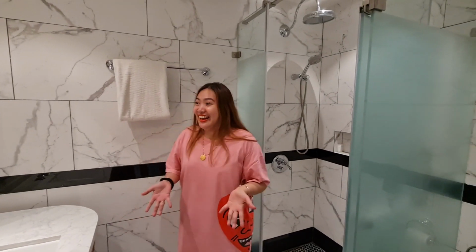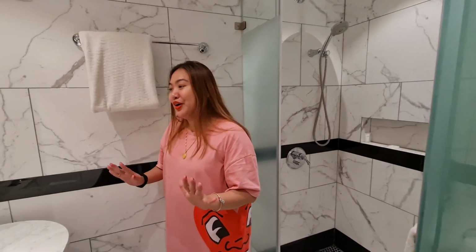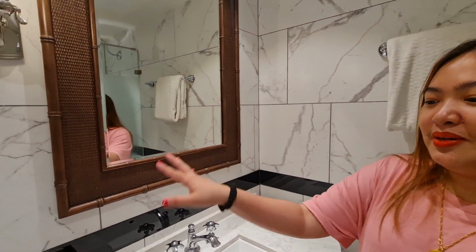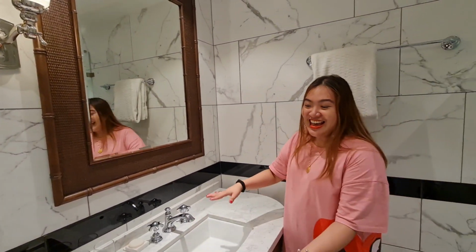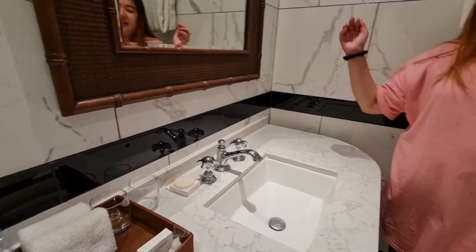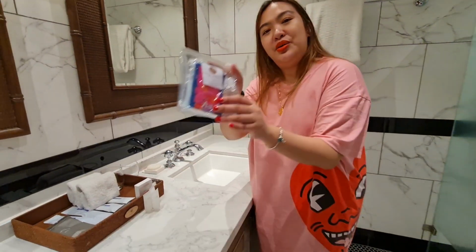I just got here! Sabaw pa, guys! Ayun, diba? Natural na room to. And then, they've got like mirrors, and sink, couple sinks, right? Diba? Something like that.